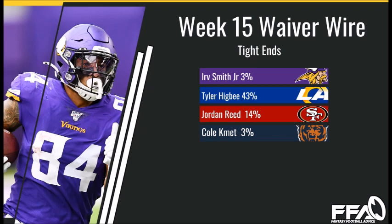The next tight end we have as a potential streaming option is going to be Jordan Reed of the San Francisco 49ers, and while this isn't going to be a massive upside play, Jordan Reed should play a significant role in this passing offense in Week 15 against the Dallas Cowboys.